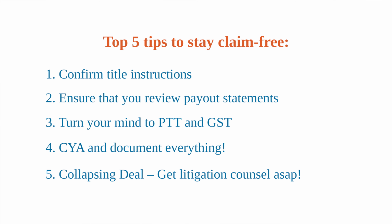Number 5, the collapsing deal. This is what happens when one party backs out of or can't complete the deal, often at the last minute. The vendor fails to send the transfer, or you get a call that the mortgage funds won't be arriving. This development can be tricky to navigate, especially within the time constraints that you may be facing. When managing a collapsing deal, refer your clients out to litigation counsel as soon as possible. But if there's not enough time to retain a litigator, take care to preserve the rights of your client.